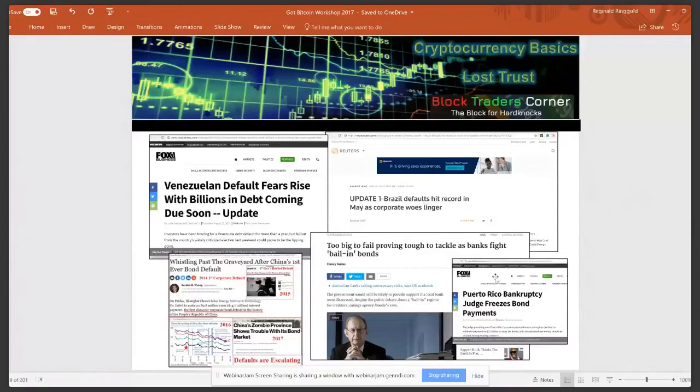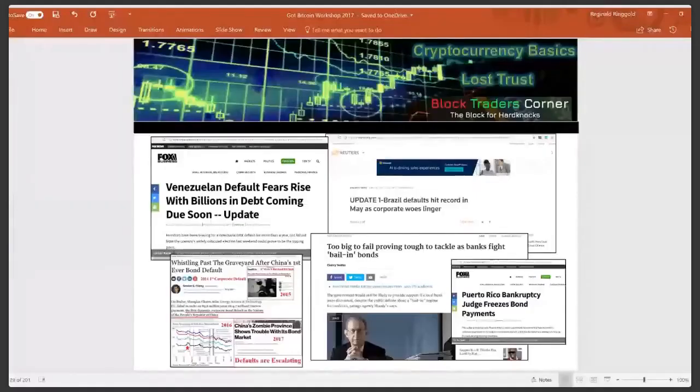But Venezuela default, Puerto Rico bankruptcy judge freezes bond payments. You got a lot of stuff going on around the world right now as it pertains to finance. I mean, there are things going on in Brazil and have been going on in Brazil for a while, but the corporate woes linger. Venezuela default fears are, I guess, increasing as billions rise in debt. They're eating zoo animals out there now because it's so bad, and has been bad because the government's gone corrupt. In fact, the government stopped posting the inflation numbers, mainly because things have gotten away from them.